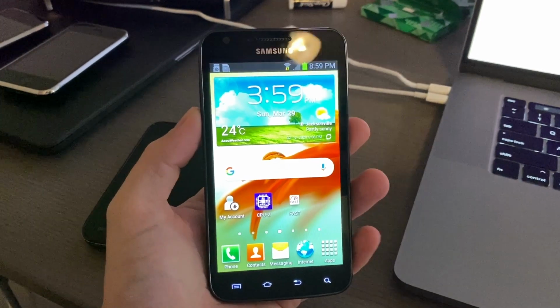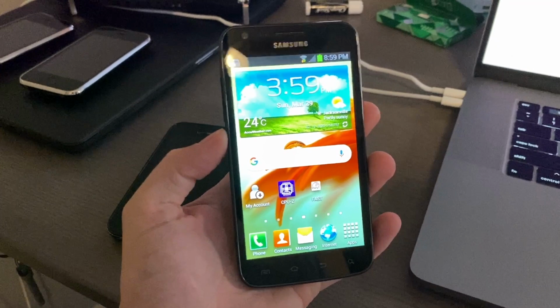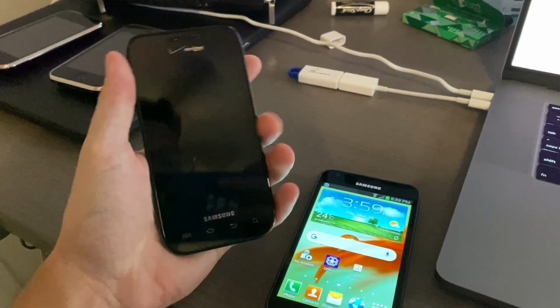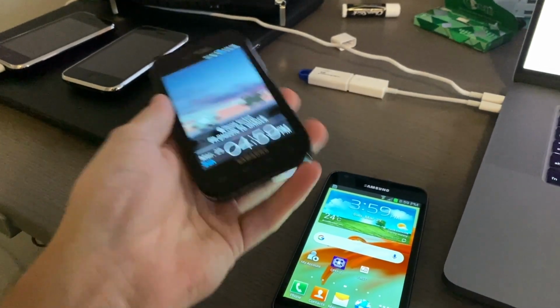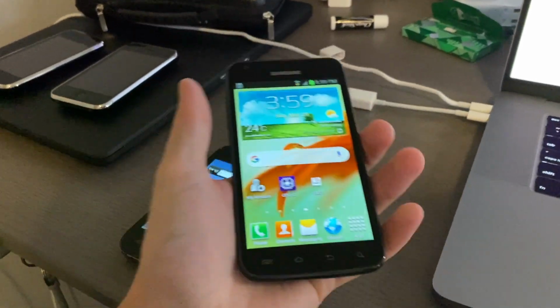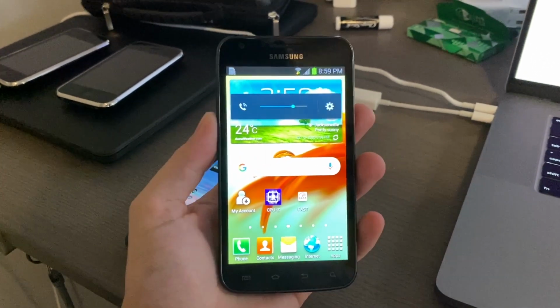And here is the Galaxy S2. This specific one is the Galaxy S2 LTE, and this is a pretty large upgrade over the Galaxy S. So the Galaxy S had a 4-inch screen. This one had only 3G networking, and it had Android 2. This one has a 4.5-inch screen, so a much larger screen.